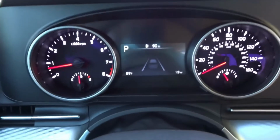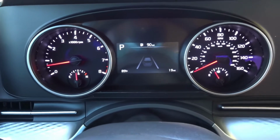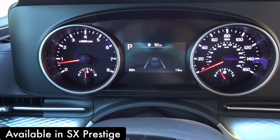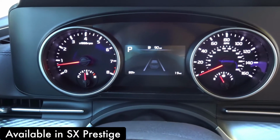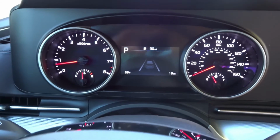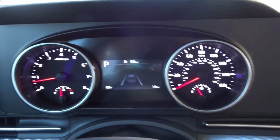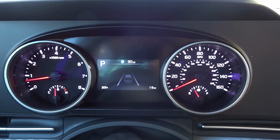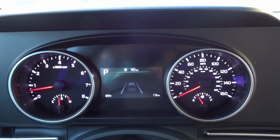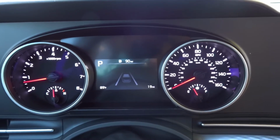We're taking a look at the rest of the vehicle here. As you guys can see, this vehicle does not have the digital gauge cluster. I don't believe that any of the Carnivals have that. Maybe the top trim, but I would definitely have to double check on that. So these gauges honestly look like something from, I guess, a previous model, possibly the Sedona almost, which this vehicle used to be named.